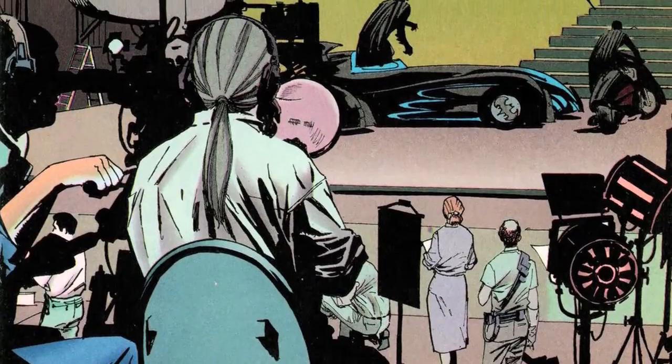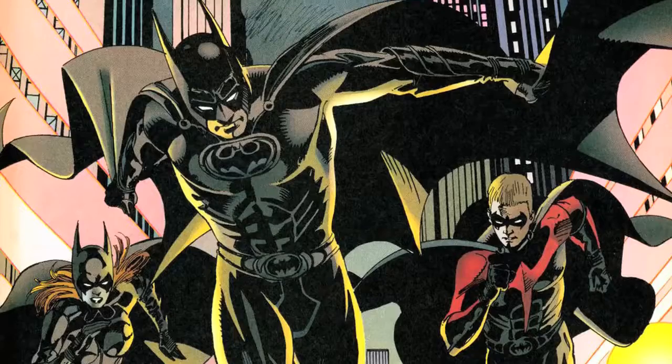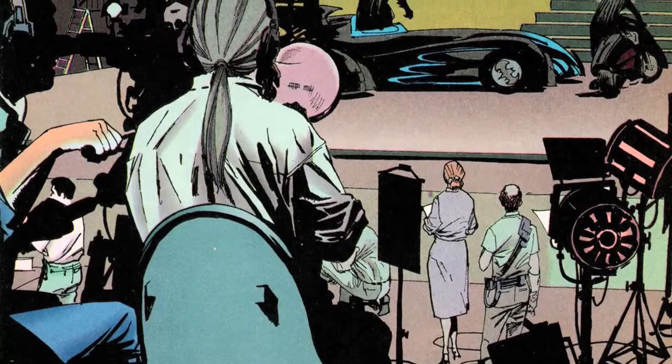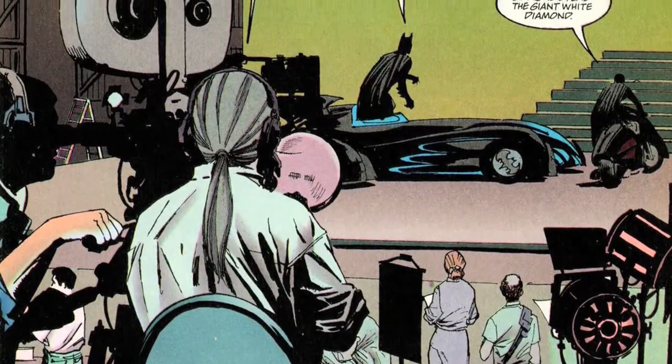And to make matters even more confusing, this never gets brought up again. Not even at the end. Well, unless you count this tiny little text at the bottom right side that says, "That's a wrap." So, why was this done? What was the purpose of saying that this entire comic book adaptation was just a movie being made?